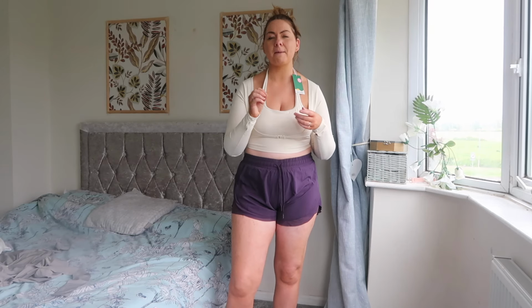But I do feel a lot more comfortable in this one than the previous one. So if you are looking for one of those styles, more of a cropped long sleeve top, I would go for this one. I have this in black. It's stunning in black, but it is a little bit too small for me. So if you are in between sizes on this particular top, I would recommend going up a size.